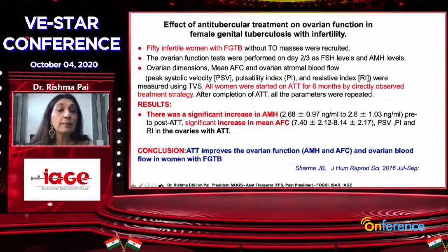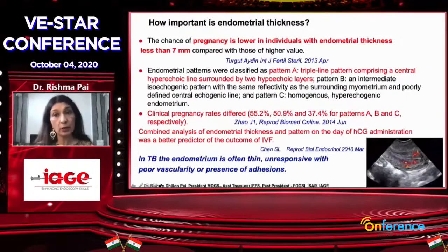What if you diagnose them early and treat them with antituberculous therapy? Again, J.P. Sharma's study a few years ago has said that there is an improvement in AMH and AFC. So if you pick up the disease early, definitely treat them and then go ahead and do the ovarian stimulation. You'll find slightly better outcomes.